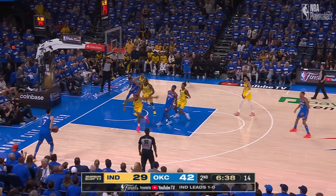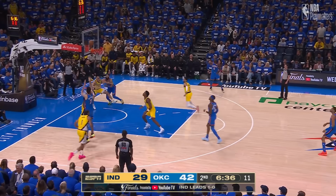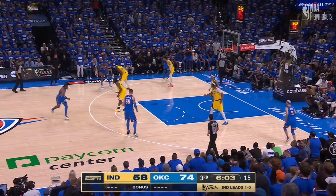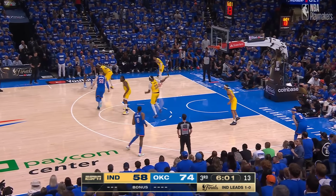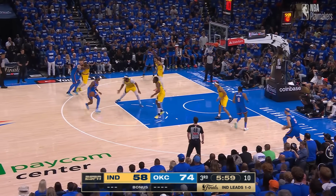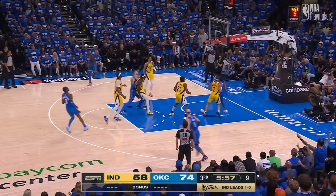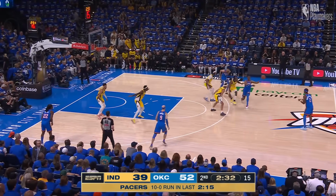On this one, Chet definitely should have taken the corner 3, only to pass it up and try his hand at a 1 dribble pull-up midi. The point stands though that even if it wasn't in early offense or even a flat ball screen, most of OKC's plays started with Shai coming off a ball screen, turning the corner, and leaving the Pacers completely helpless. They really mixed it up in terms of who they were looking to attack.